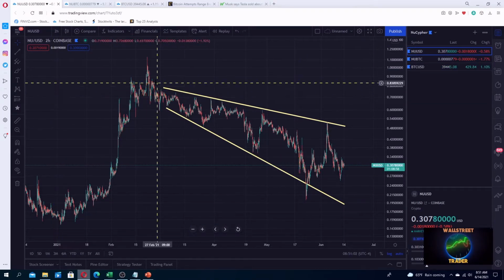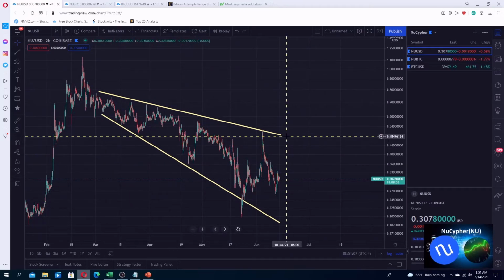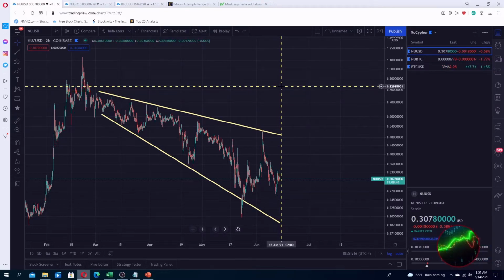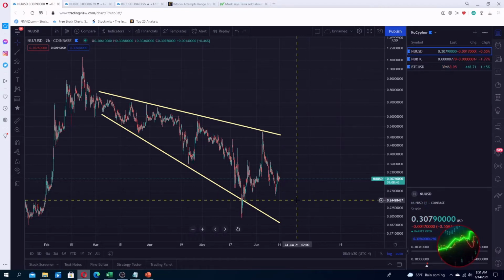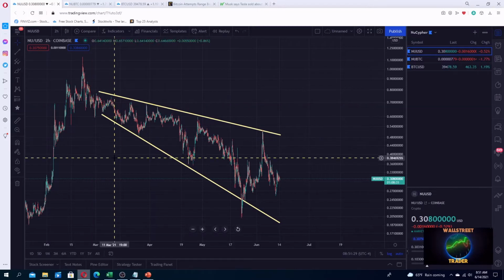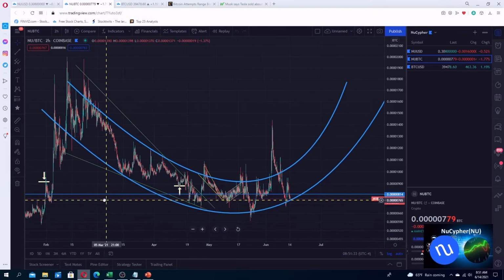So NuCypher, we're still in this downward broadening wedge, which I consider bullish. If we get up to this point, this line here, and break through it, we should be moving up to 79, 80 something cents. Hard to believe because it looks like we're at 30 cents here. So I consider this sort of a buying opportunity for those who are not in it. I think it's a nice place to take a small stab at it.